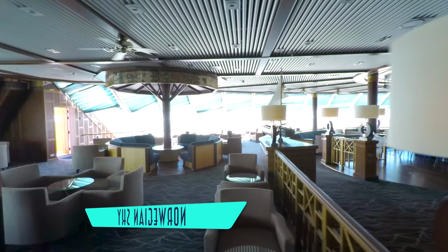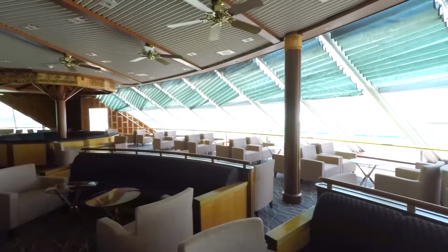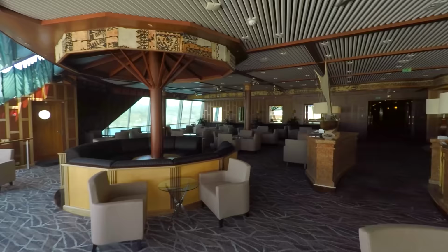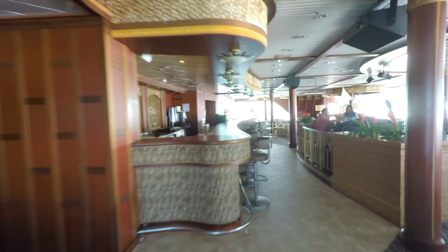Still the best venue on board, in my opinion, is the Outrigger Lounge. It's an excellent forward-facing observation space, far too often missing on other ships. But it's also wonderfully dressed in a traditional Hawaiian aesthetic, altogether making for one of the most handsome observation lounges at sea, and an ideal place to grab a drink before or after a meal.